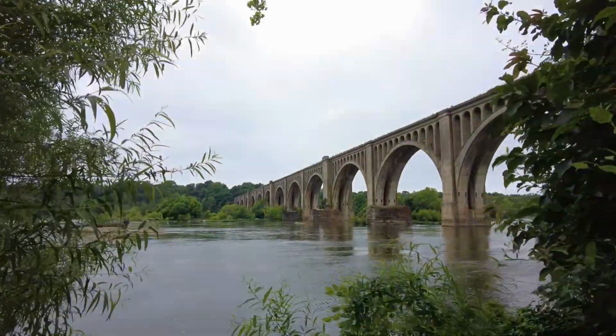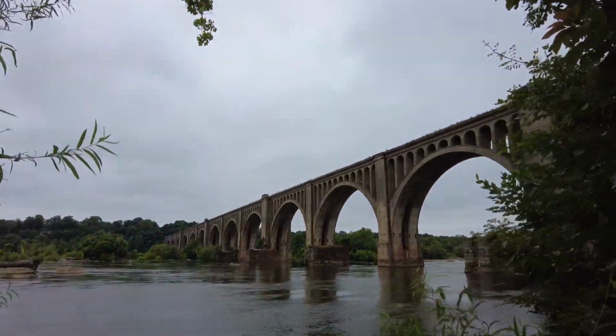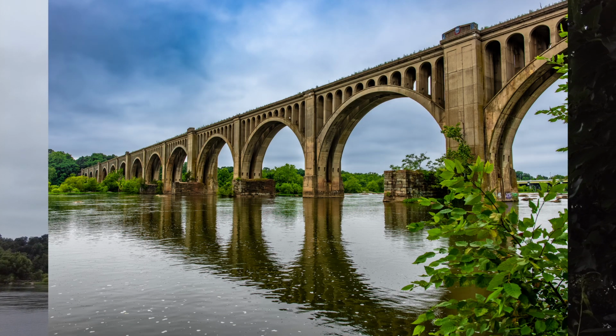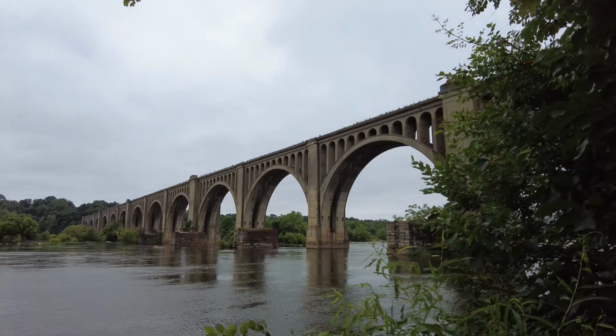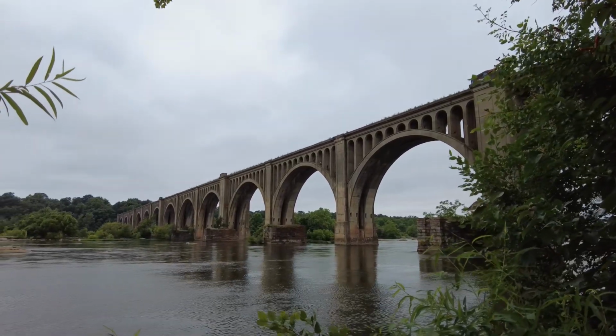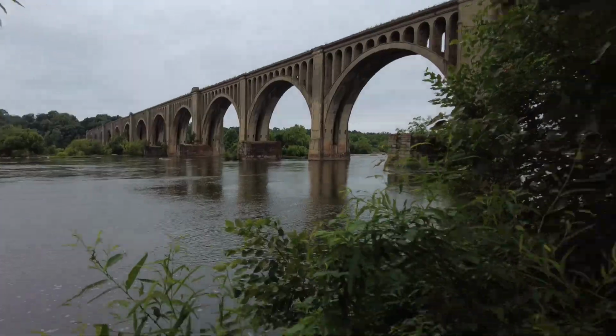This is the Richmond ACL Bridge, or the CSX A-Line, if you like, the modern nomenclature. And yeah, I've filmed here before with my last drone, the Mini 2, actually. But I thought I'd come back. I've been meaning to come back. And I thought I'd give the Mini 3 a try.